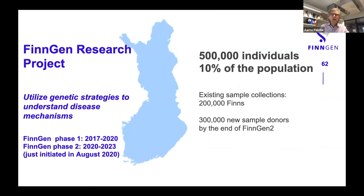So the FinnGen research project. First of all, it's key to remember that it's a research project. That's key from a regulatory perspective, that it is understood that this is something that has a beginning and potentially an end, and has research questions for why this type of data is used. It was initiated in 2017 with the aim to collect 500,000 individuals, which is almost 10% of the population, not quite, but almost.